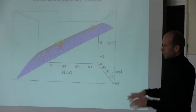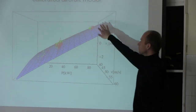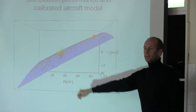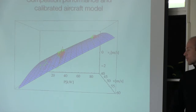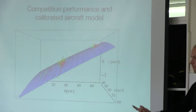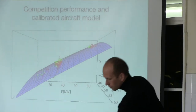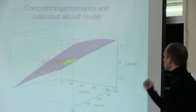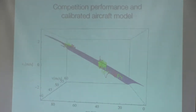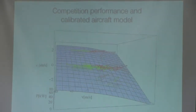If you do an aircraft model at a certain altitude, this falls on a single surface. The red points are the data log points from the speed competition flight, and the green is the efficiency competition flight data log points. You can see that the model works quite well. What we were surprised by is that at high speeds it's more efficient than we predicted. We have no idea why.